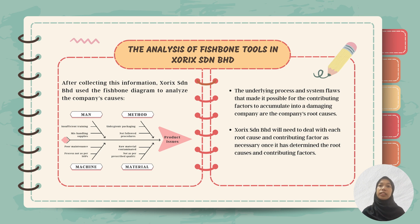Once the root causes and contributing factors have been identified, Xorix Berhad will need to deal with each one as needed. For this, Xorix Berhad needs to look at every possible reason and eliminate the ones that don't make sense to look into further based on the data and information they have.